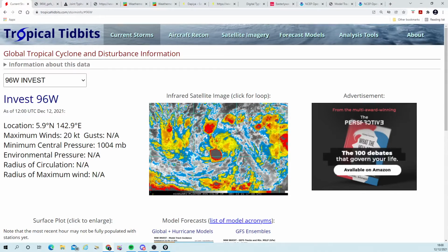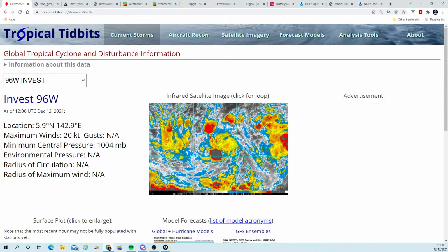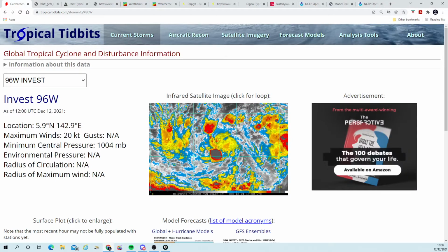So, today we're going to be doing a video update on Invest 96W, because it is actually headed west and is expected to intensify into not only a tropical depression or tropical storm, but possibly a typhoon later on as it approaches the Philippines. So, we're closely watching it.